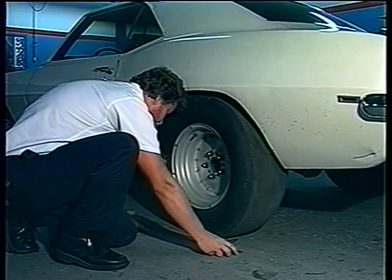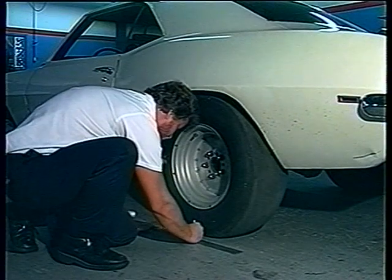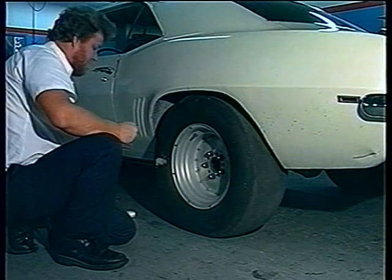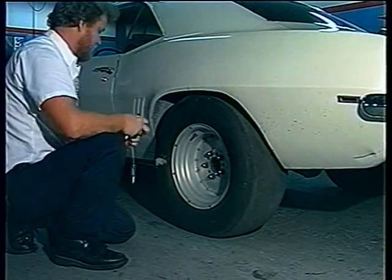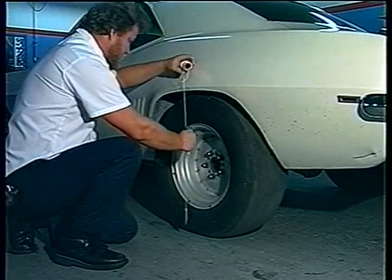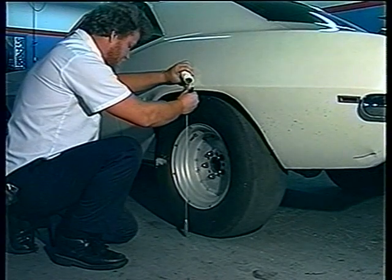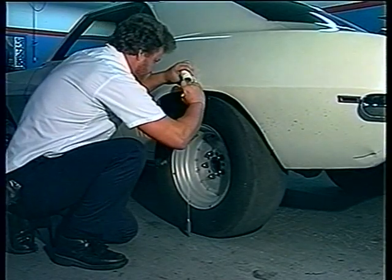Using the square, find the center of the two marks, mark this location on the floor, and using your plumb bob, centered over the center mark on the floor, mark the fender. Repeat this procedure on the other side.